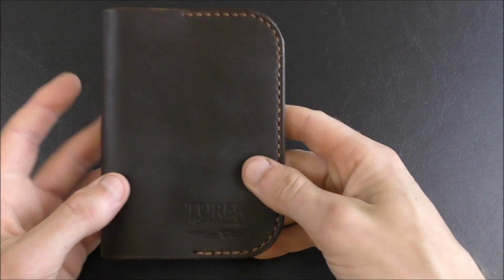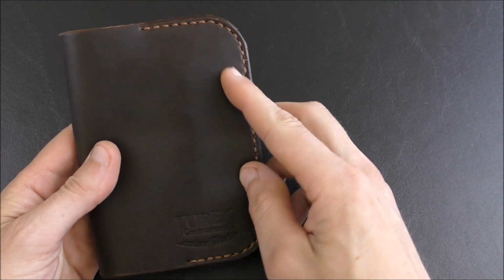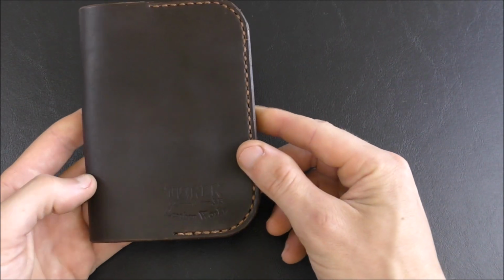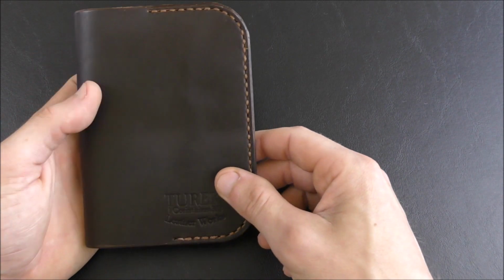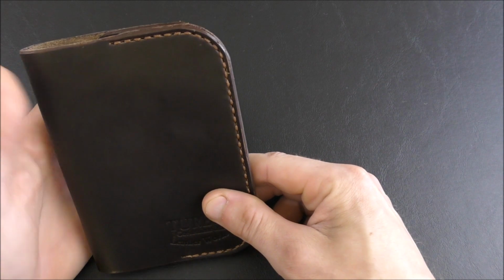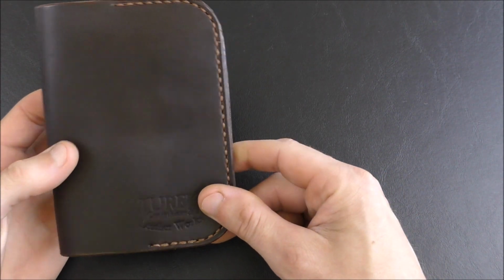He also has versions of this that have a pen loop on the outside, but I think that's a different leather. I'm not sure if it was the Chromexcel or not. And the price on this baby is 60 bucks. So, whoa, that's expensive. Yes, it is. $60, but you kind of get what you pay for. Like I said before, this leather is amazing. I love this Chromexcel leather. So you're paying for that.